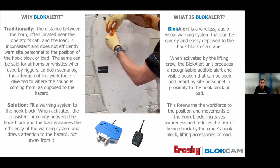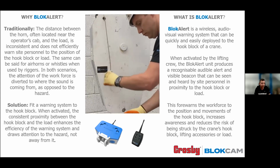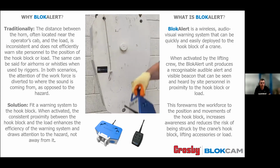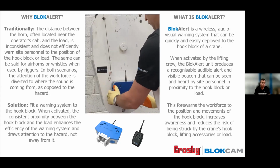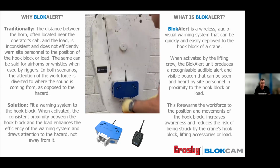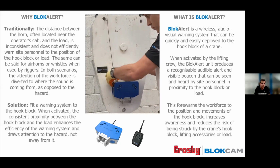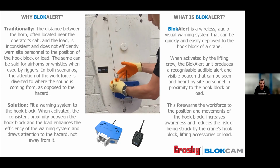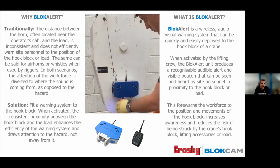So we're just going to go ahead and fit the tether to a safe and secure point on the hook block. Using the built-in fold-away handles, I'm going to drop the block alert into place. I'm going to attach a rapid link to connect the tether to the block alert receiver unit. Turn it on and operate like so.